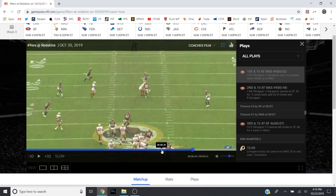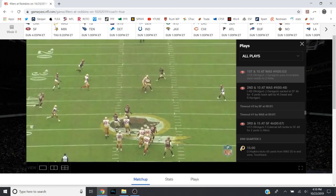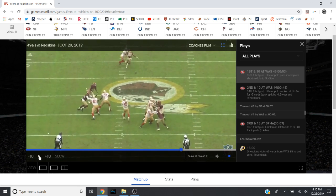Now, the problem is the pass is not on point. Way too high, okay? Look at that. He barely volleyball hits it. It's just a bad pass. Not a bad read. You can make that throw all day. But you can get it down, back shoulder fade. It should be targeting this area here, not way above his head.